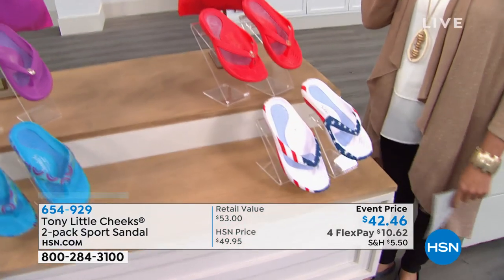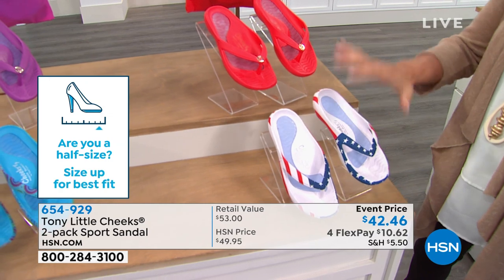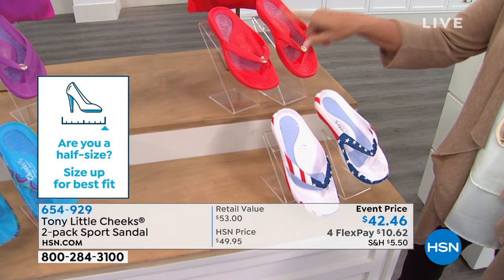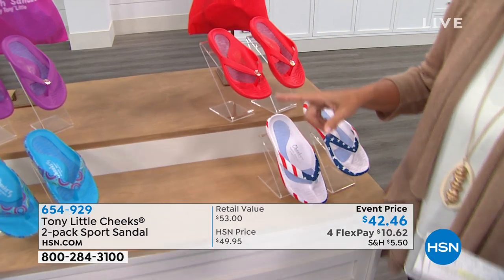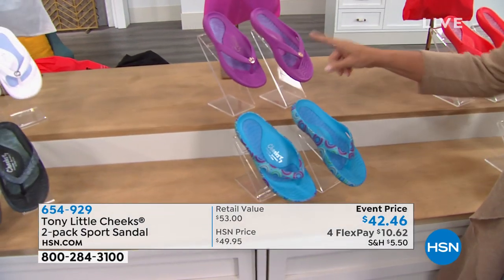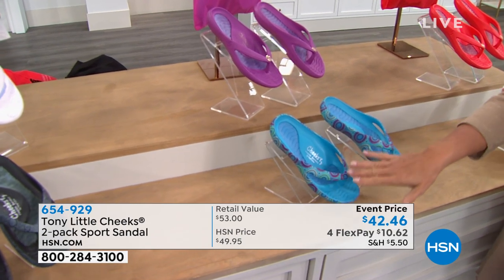I personally love this set. I think it's so cool because it's really hard to find Americana sandals. So we have the red, white, and blue and the flag design, and then we have the red, and this is called American Red. The next choice you have is going to be our fuchsia, and this is a teal damask, which is really cool. It's almost like a little bit like a paisley print.